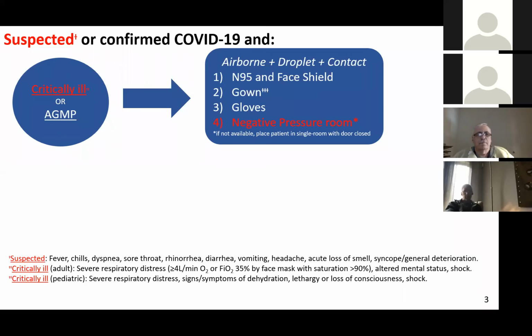So that means you need an N95 mask with face shield, you need a gown, you need gloves, and ideally you need to be in a negative pressure room. They give the caveat that if you're not able to obtain a negative pressure room, then you have to place the patient in a single room with the door closed.